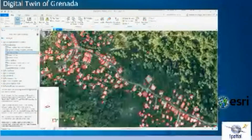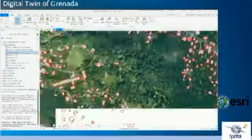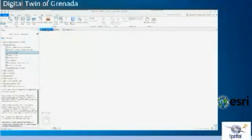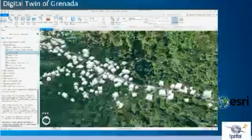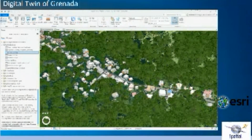From there, the building footprints were then regularized so that the sides of each building would either be straight, angled, or circular. Once that was complete, we then used the elevations that were generated from the LiDAR to automatically create 3D buildings from 2D building footprints. The 3D building roofs were then colored from the imagery, and side colors were applied at random based on photos of Grenada's capital.